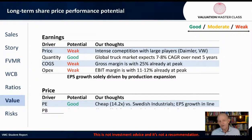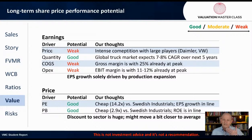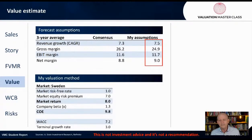The company's cheap. We've already looked at the multiples, and it's cheap relative to Swedish industrials, and it's cheap on a price to book basis. Also relative to Swedish industrials, it's almost half, both on a PE and price to book value basis. So it is pretty cheap. Now, the discount to the sector is huge, and it might move closer to average, particularly as things start to work out in China. Let's look at the free cash flow because that is such a critical component. Here we can see strong free cash flow generation is crucial for returning dividends, and they've always been positive. Even in 2020, they were massively positive during the crisis year.